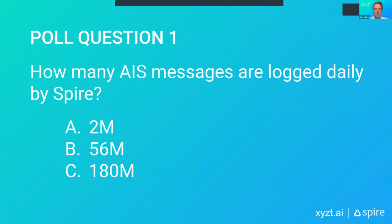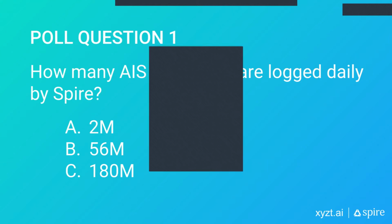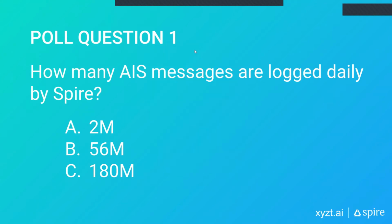So this brings me to the first poll question, Joe. Yeah, so we're going to run 3 different polls during the presentation here, just to keep on your toes and make sure you're still there listening and watching. So the first poll question is, how many AIS messages are logged daily by Spire? So the poll will now come up, and you'll be able to make your selections. We'll keep it up for about 10 seconds or so. Okay, the answers are coming in. Yeah, I think that is all of them. Okay, so everyone thinks that it is answer number 3 and 180 million.